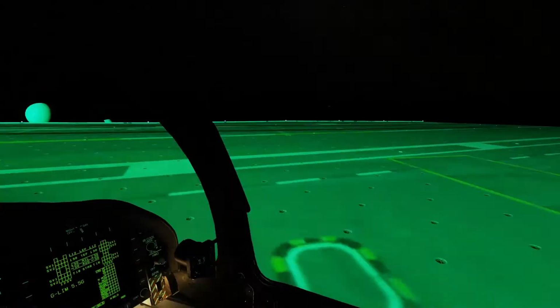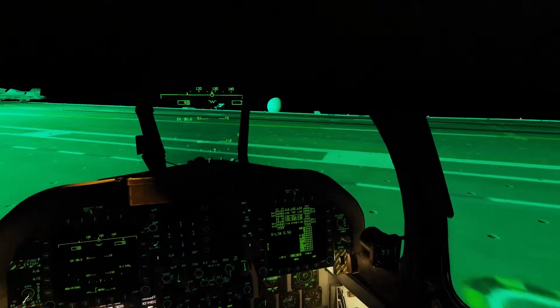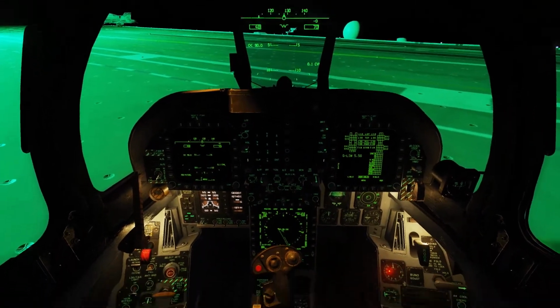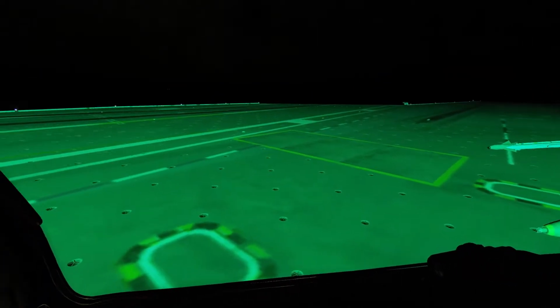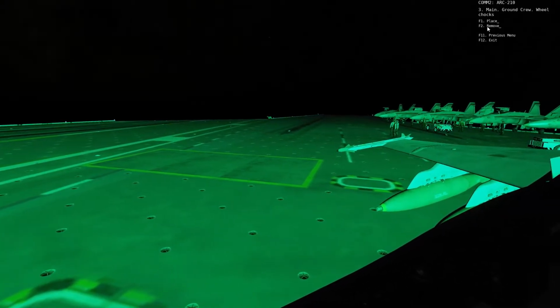Hello again. Welcome back aboard, that is, the USS John C. Stennis, and welcome back aboard my F-18. I've just finished starting up, and we're about to taxi over to the catapult for launch. I'll get those wheel chocks removed now.